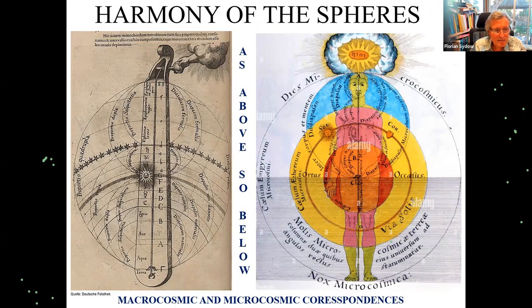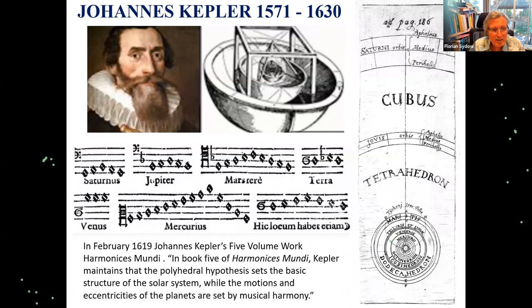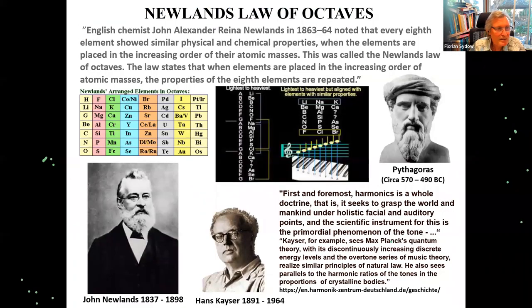The ancients had some wisdom to share, and these images were expressions of how the whole universe is really a musical instrument, and that this also lives in the microcosm. Johannes Kepler, in his writings, Harmonica Mundi, his five books, relates to this theme. And there's other chemists, for example, like this Alexander Reyna Newlands, who saw the octaves manifest in the elemental table.